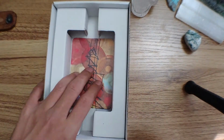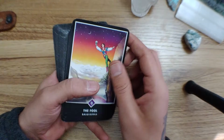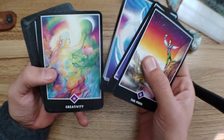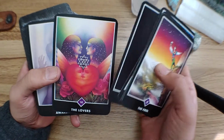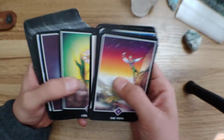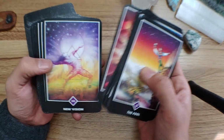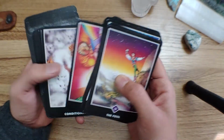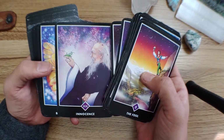I leave the MasterCard in the box rather than in the deck. I don't use it in the deck. I have reordered the deck a couple of times actually. I keep shuffling through it and checking out the images and sitting with the images a little bit. And then I'll reorder it and put it back away until I'm ready to work with it. But this is the Osho Zen, second edition.